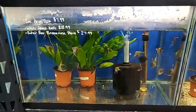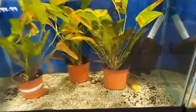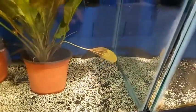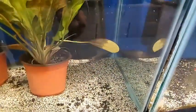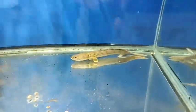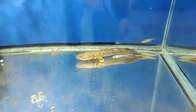Some angels. These guys are doing awesome. And let me see if I can get this guy to come out. There he is, African knifefish. He is creepy. Alright, what else we got? I love this thing. It's a Congicus Bichir, and he is nice and angry looking.